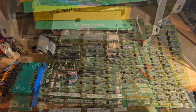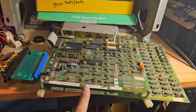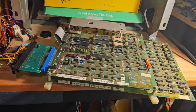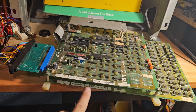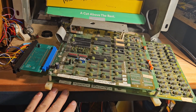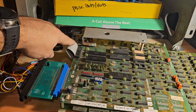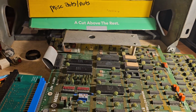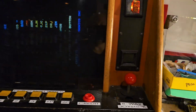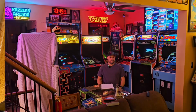board here. Okay, here's the PCB again. I took off the soundboard so I could have access to the socketed chips underneath it, and removed and replaced every single socketed chip on the main board and on the soundboard, as well as taking off the ribbon cable here and reinserting it. That alone did not do any change whatsoever, so we're still in the same boat.